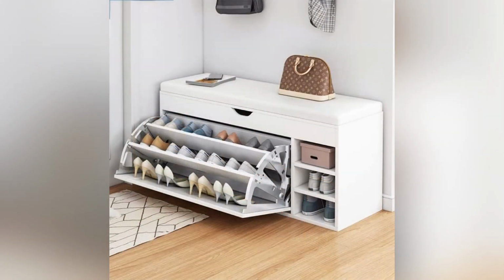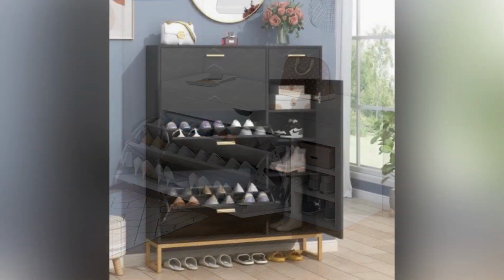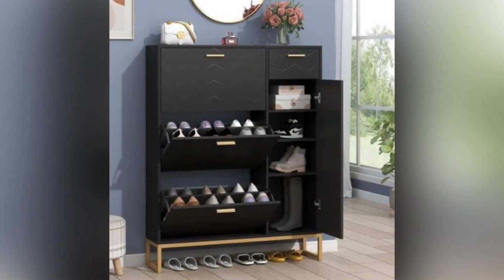Prefer a raw, edgy look? Industrial open shelves combine metal and wood for a trendy urban feel. This design works great in loft apartments or spaces with a modern industrial theme.